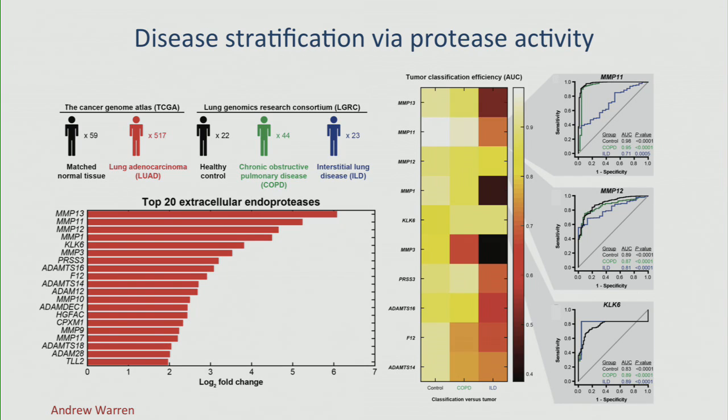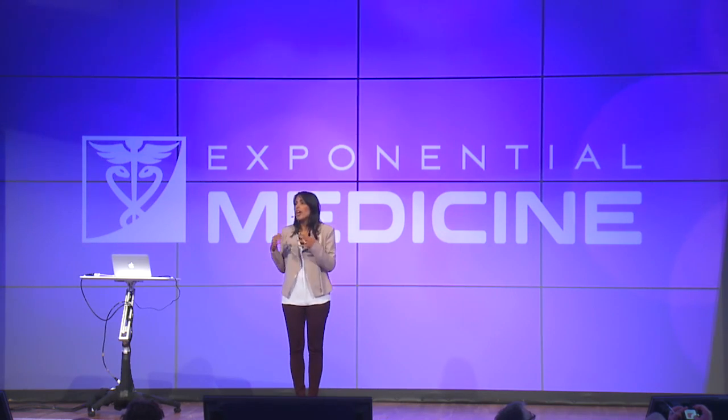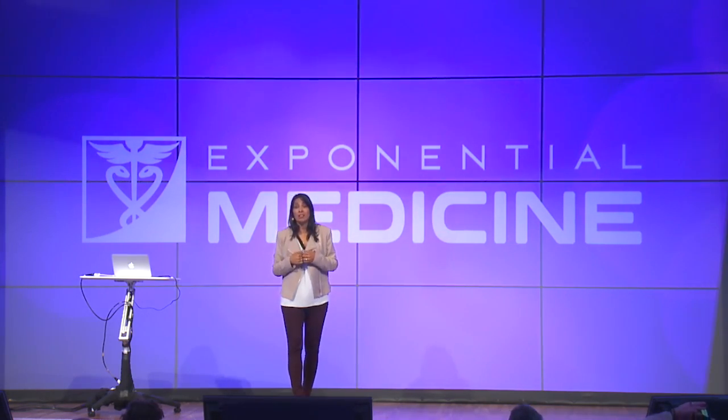And if I go and I make a heat map, these three that are shown on the right can differentiate between cancer, COPD, and interstitial lung disease. So I just show you this as an example, but you can do this for any cancer for which you have genomic data. And in the lab, we've done this for colorectal cancer, ovarian cancer, and we're working on several others.